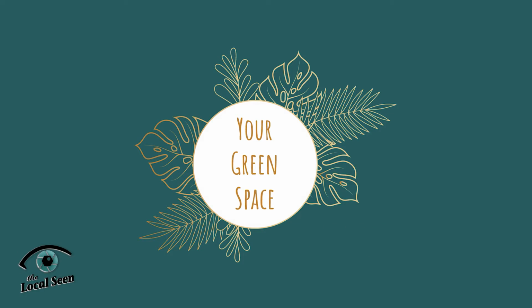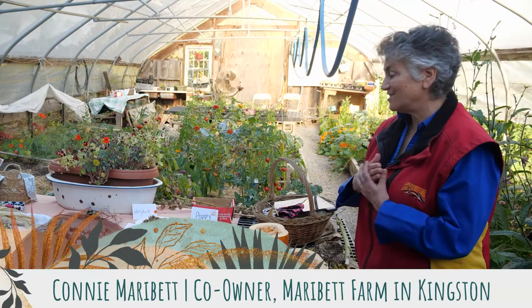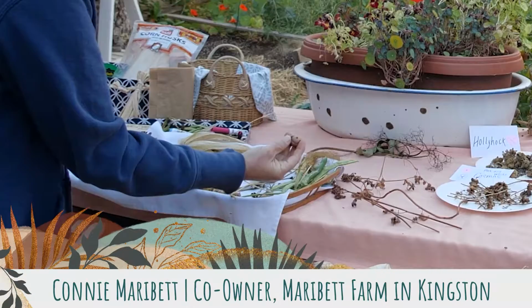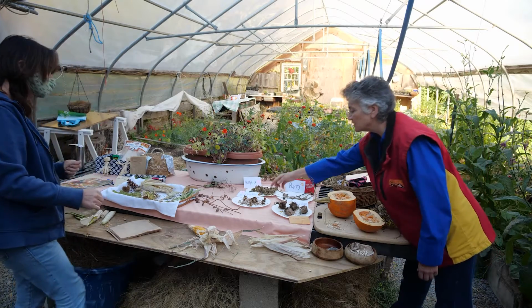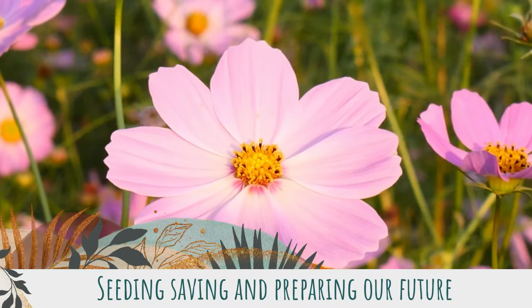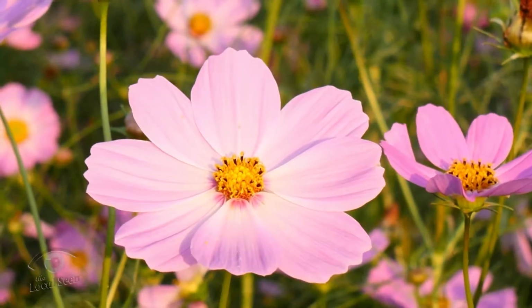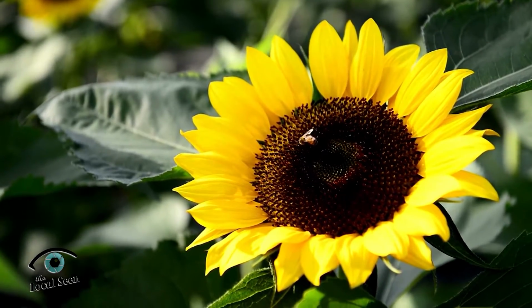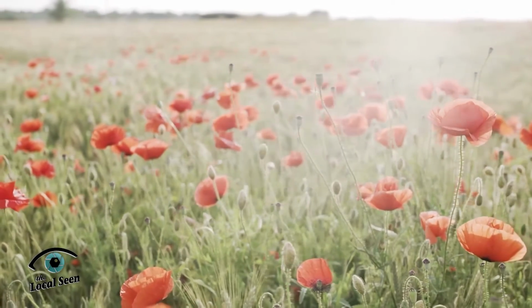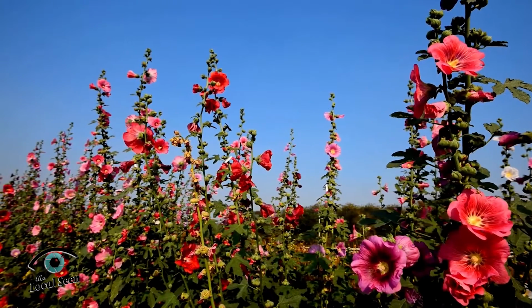And label them. All right, so the miracle of seeds. They're such a miracle. From a tiny little acorn, you get the mighty oak. From such tiny little things like the cosmos, we get the beautiful flowers. We have all different varieties of sunflowers, tall, small, different colors, poppies, hollyhocks, tall and short. You get so many beautiful things.